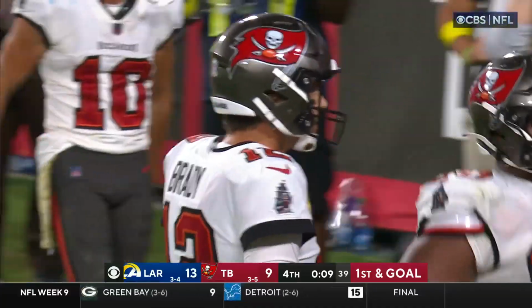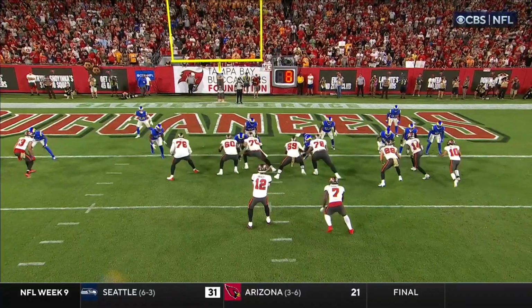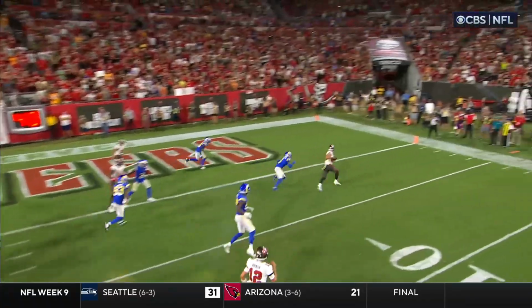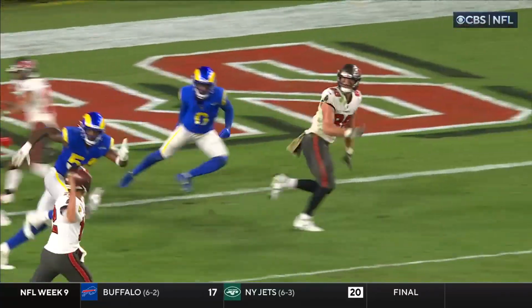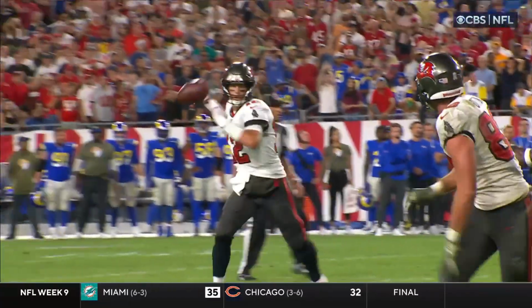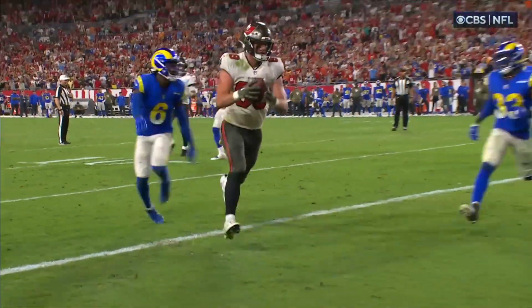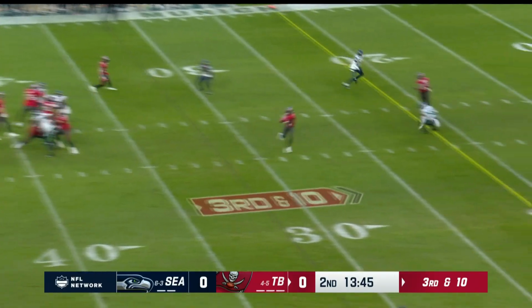Incredible. Tampa Bay takes it 60 yards. Picked on twice, but what a play call. Cade Otton, the first touchdown by a tight end this year at Tampa Bay. You're exactly right. You missed that Gronk guy, but how different did that offense look on that drive all of a sudden? Brady flings it wide open.